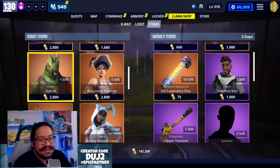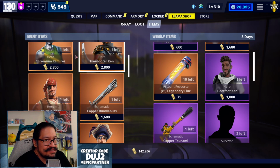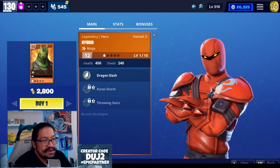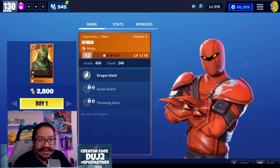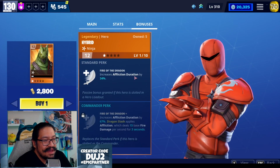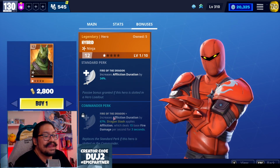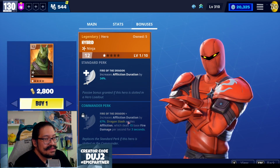And the very last one is going to be Hybrid. I'm going to put Hybrid right before Chromie Ramirez until I try her out. But Hybrid is pretty cool just because he looks awesome, okay? He looks incredible. He looks awesome. And he's got Fire of the Dragon, increasing Affliction duration by 34%. And if you use him in Commander, it applies Affliction.